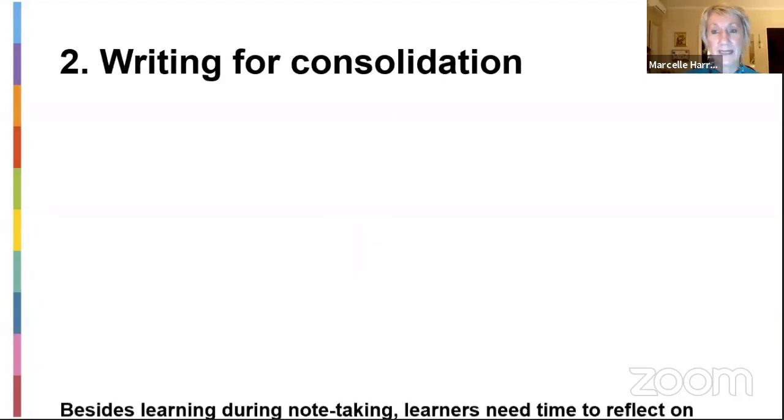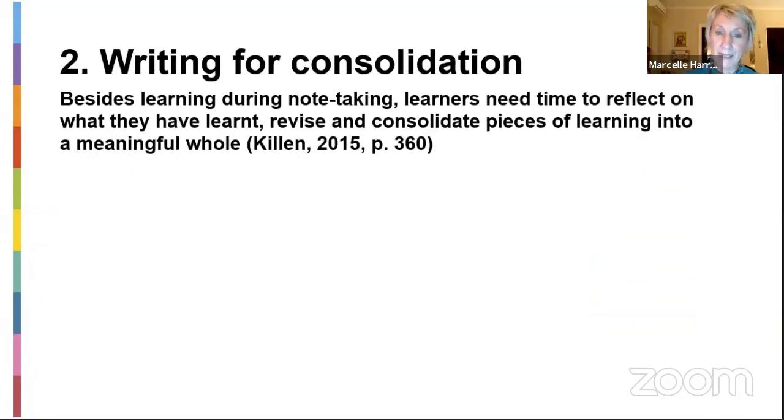Still writing for consolidation. Clean on page 360 says they need to take all the pieces they've written and put it together. And this is why I've taken you right from the contrast tables to writing a paragraph to writing a whole essay. So you need to bring it all together.